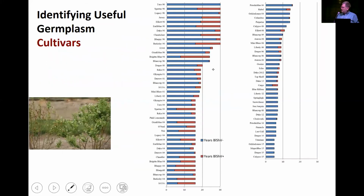I have a handout that I mistakenly put out in the other room. This just shows how you visualize how quickly or slowly something gets in. For the whole length of time that something has been out, the blue part represents how many years it did not get shock and how many years it did. It's looking at all the plants we tested, all the tests. Like the second one down, Legacy, it's been 28 years, but really one plant has gotten shock. None of the rest have ever gotten shock. So it's been almost 30 years without shock.